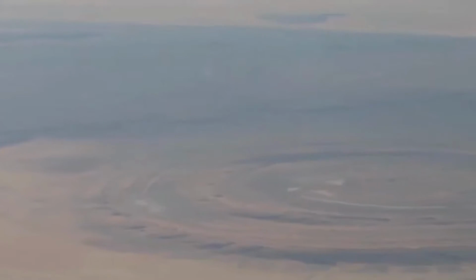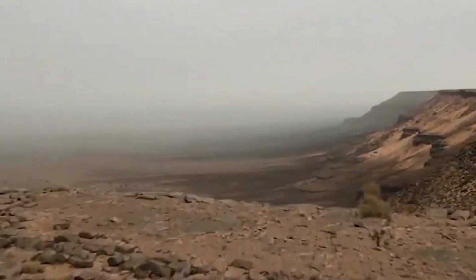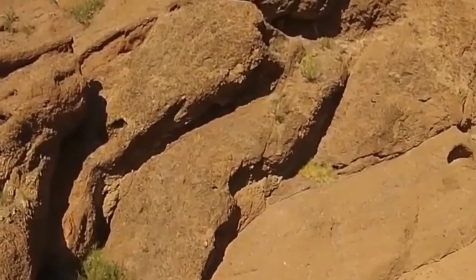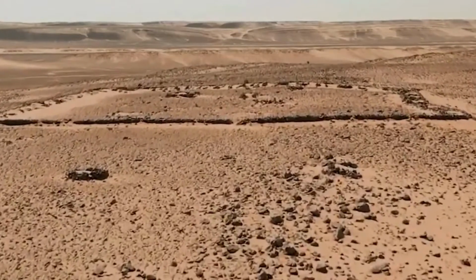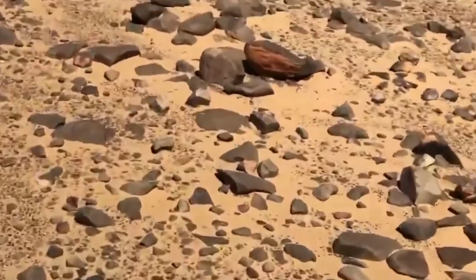The formation comprises rocks that are at least 100 million years old, with some dating back to before life on Earth existed. These rocks contain igneous volcanic deposits and sedimentary strata formed by the wind pushing dust, water, sand, and mud deposits. Geologists can now detect kimberlite, carbonatites, and black rhyolites in the Eye area, among other types of igneous rocks. However, there is another reason behind the Sahara Eye.